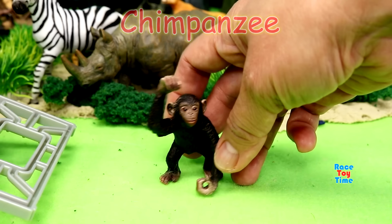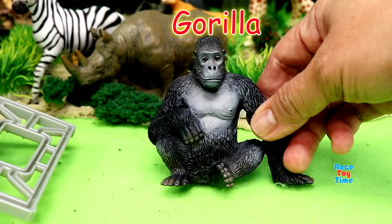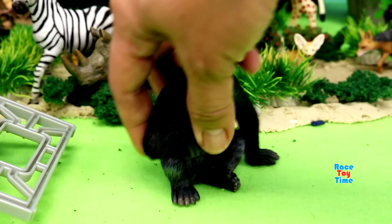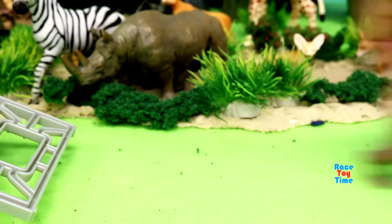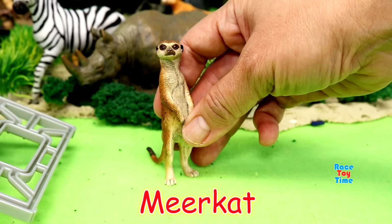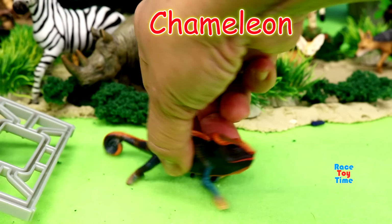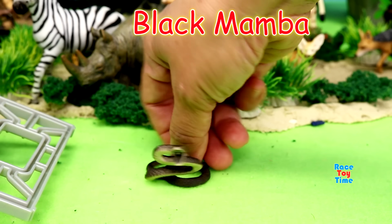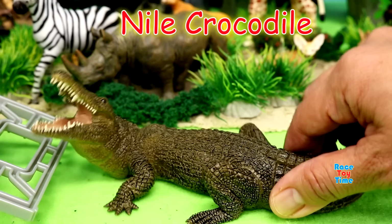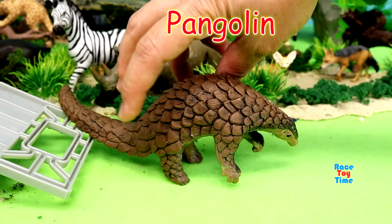Here's a chimpanzee. Here's a gorilla. Here's a mandrill. Here's a meerkat. Here's a chameleon. Here's a reed frog. Here's a black mamba. Here's a Nile crocodile. And here's a pangolin.